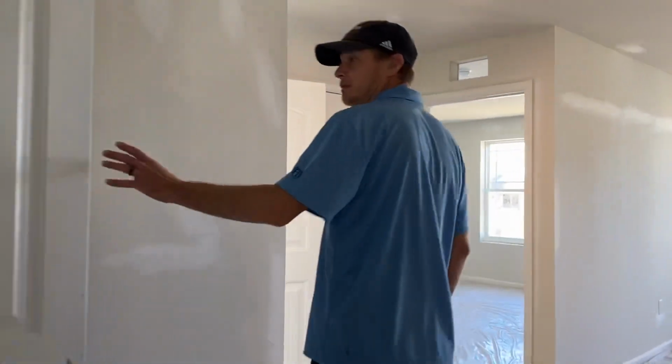So this is just a big spare closet. If this house was on a slab, this is where the HVAC system would be. Right. So it's just kind of a free closet now because yours is in the basement. Got it.